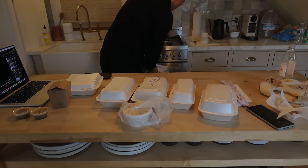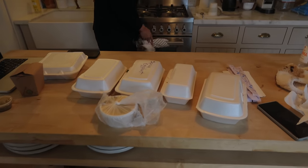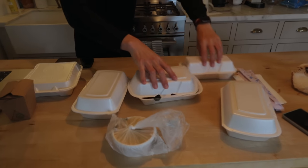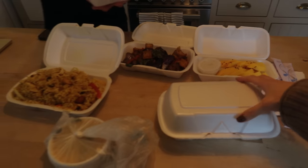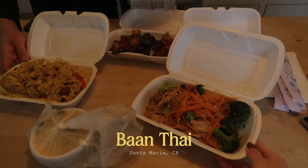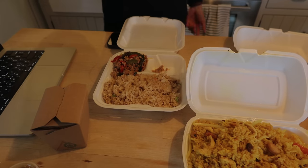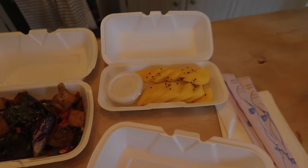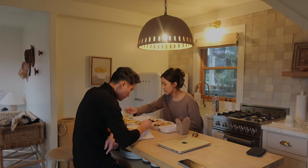Just drove about 30 minutes to the town nearby and we picked up some Thai food. We're probably gonna spend the rest of the night inside because it's really raining outside. Got enough for dinner, so we went to a place called Ban Thai and we got pad siu, pineapple fried rice, a combo with spicy pork, and then it comes with this red curry, the eggplant tofu, and we also got a mango sticky rice. It's so cozy. We got the heater on, listening to the rain. Such a mood.